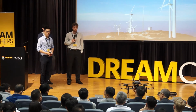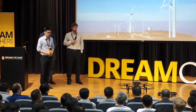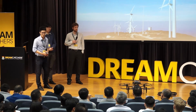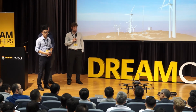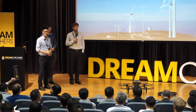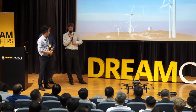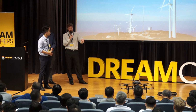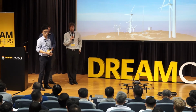So also the drone has the visual intelligence. It understands where the blades are. Yes. And so it decides the routing. Yeah, so first we anticipate using the GPS location to get to where, say, a wind turbine is, and then it'll use computer vision to recognize the layout of the blades and the orientation.